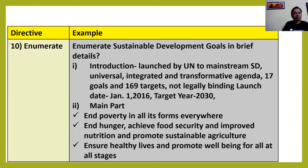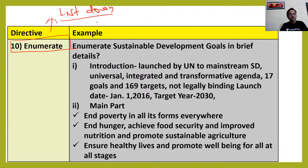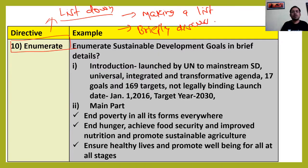Enumerate. What is enumeration? Enumeration is basically listing down or list down. So if you are enumerating something, you are making a list. So whenever the directive is enumerate, you have to make a list and briefly discuss about each point in the list.